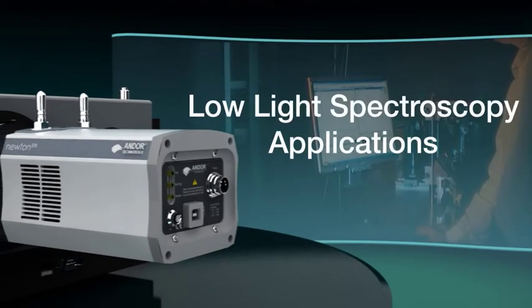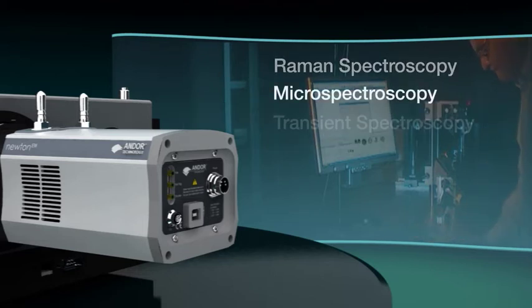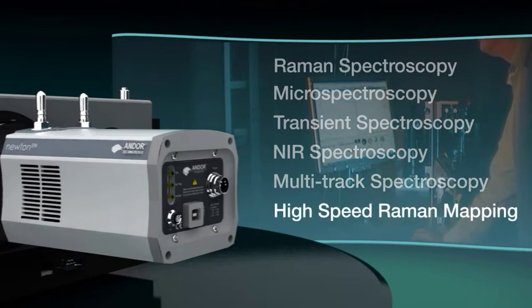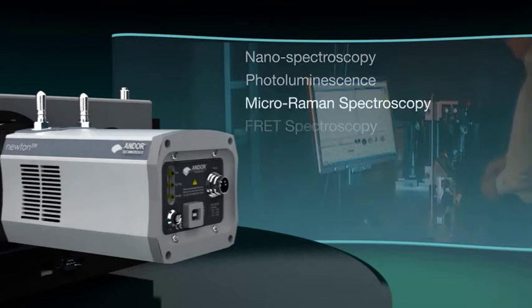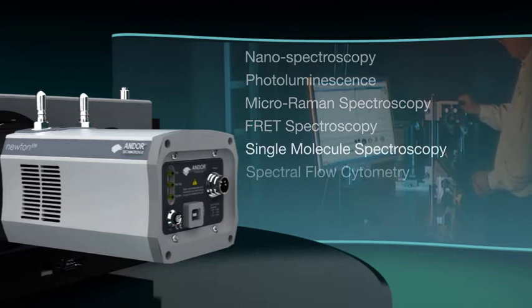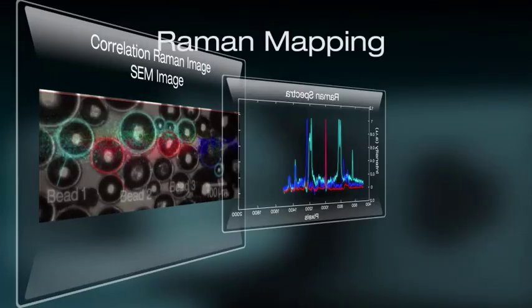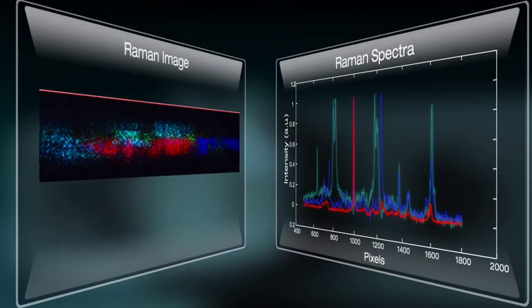Having revolutionized low-light imaging, EM technology is now making an impact on low-light spectroscopy applications. The ultra-sensitivity it offers is pushing back the boundaries of traditional spectroscopic techniques and opening up a whole range of new application areas. Application areas where EM is being used now include photoluminescence, Raman, FRET, single molecule, transient and tunneling spectroscopies. Spectroscopy carried out on the microscopic scale, microspectroscopy, is where EM technology is having its greatest impact.